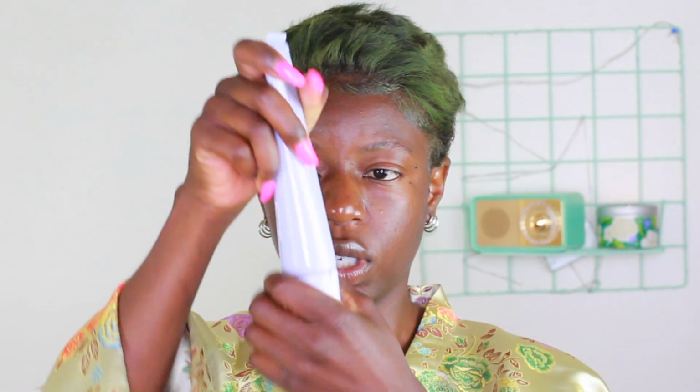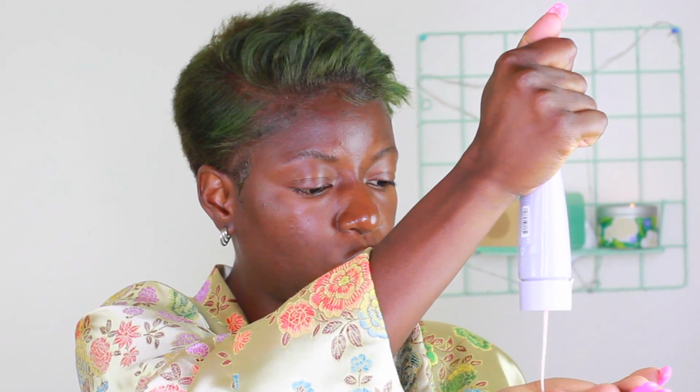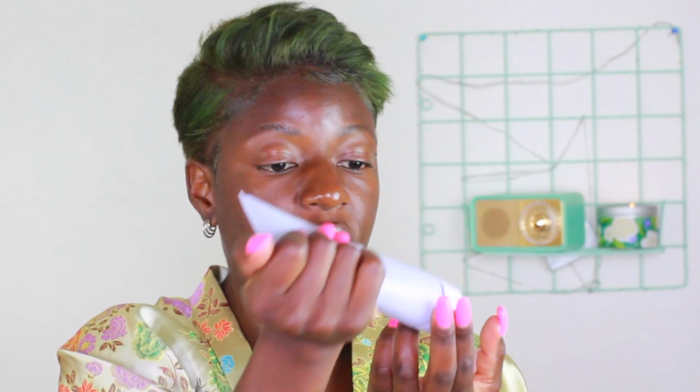So what I do is I take a little bit of this, literally. It glides on so well. A little goes a very long way, and just twist it back up, grab the excess. A little of this goes a super long way. It smells very fresh, it smells clean. It does smell like cherries.